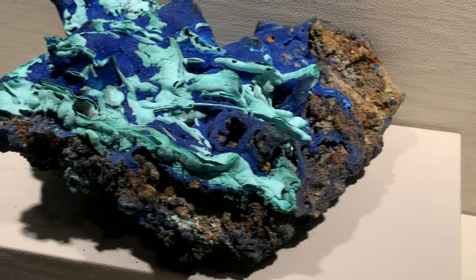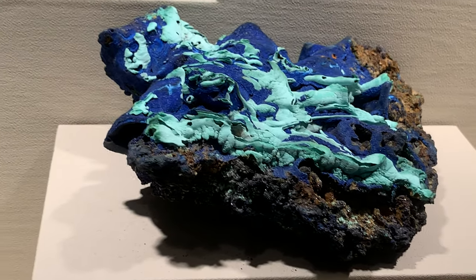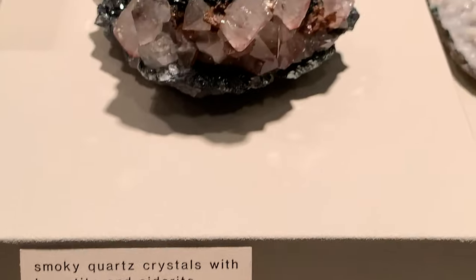Let's get a little closer. Fascinating colors. Yeah, pretty cool looking. According to the sign, it does look smoky.